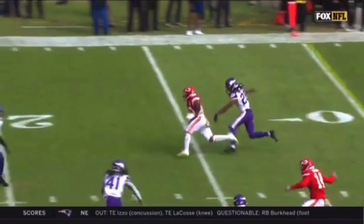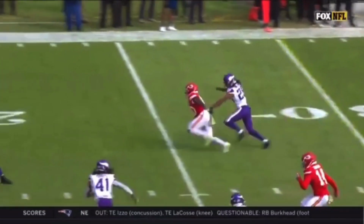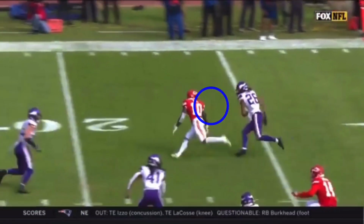I don't want to push off, though, obviously. I don't want to get a flag. But in a situation where this DB's trying to get hands on us, we pretend like he's got crap underneath his fingernails and we got to get his hands off of us. And that's exactly what Tyreek Hill does.